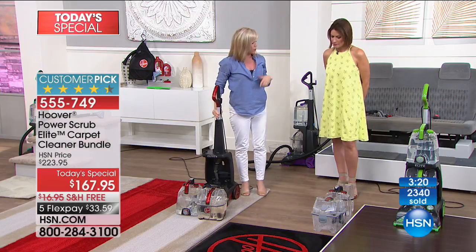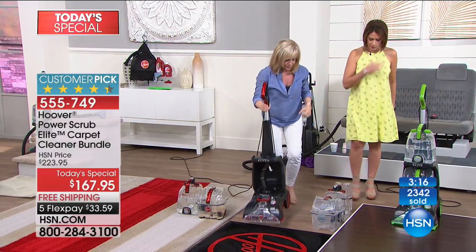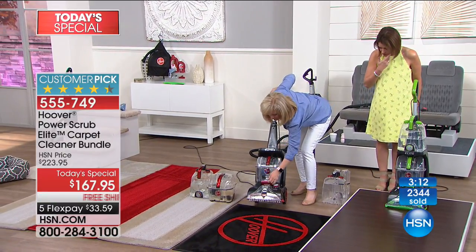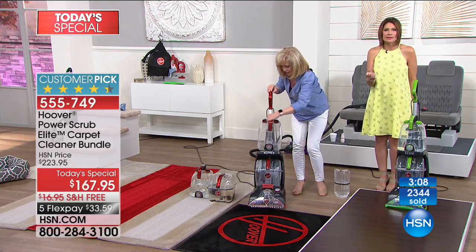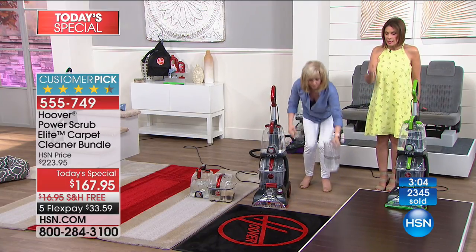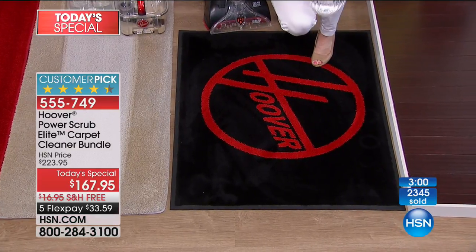And then I'd like to show that recovery rate again. Absolutely. Because that shows the power. Right, because I don't even know how much water that is that you're pouring in there, but it's substantial. And when you see the extraction power that this has, that's why it's going to really not only get up the liquid, it's going to leave your carpet so much drier than virtually anything out there.